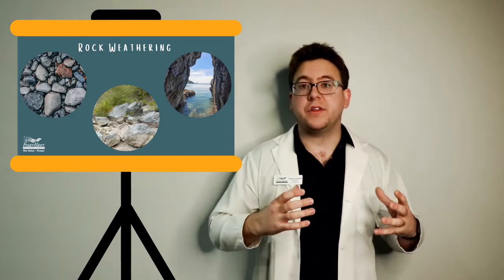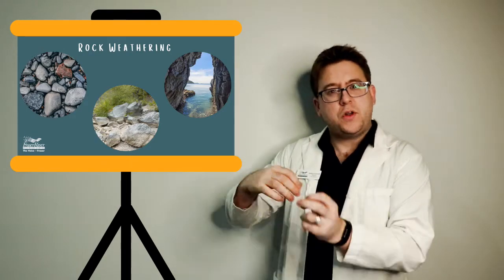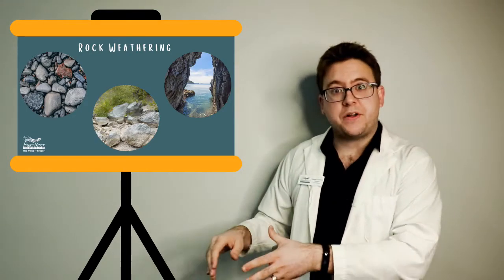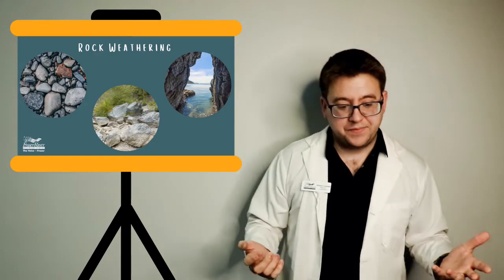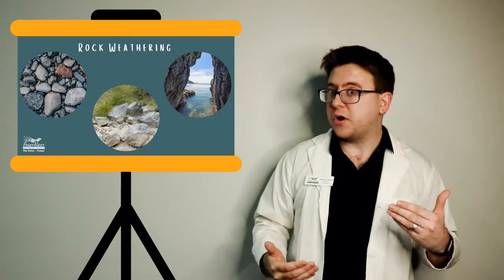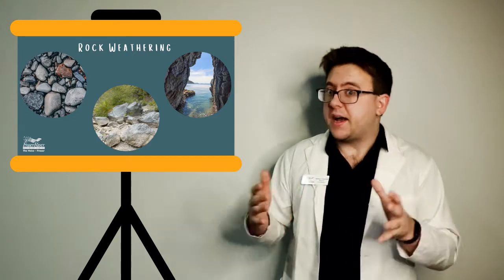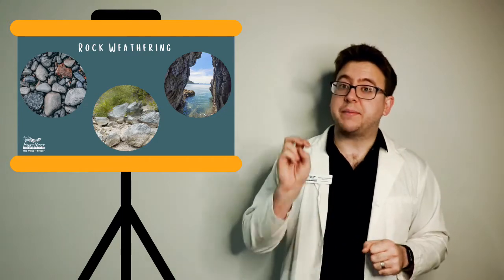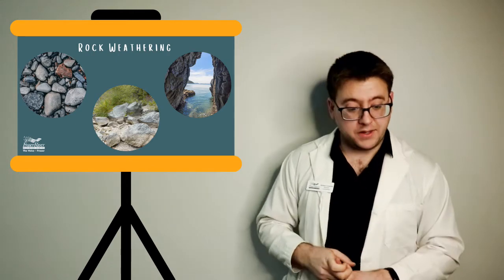So like a huge boulder that rolls down a mountainside and breaks down and crumbles into smaller and smaller pieces and chunks, and by the time it gets to the bottom, it might be no more than a big pile of sand and gravel. So this is because rocks are subject to a process called weathering. Now there's different kinds of weathering as well, but for today we're going to be talking about two important types of weathering: physical and chemical.